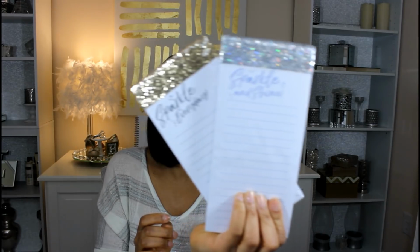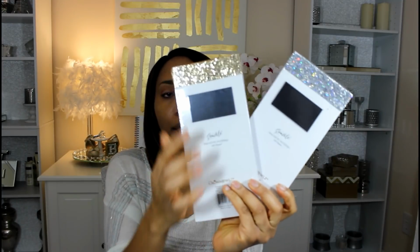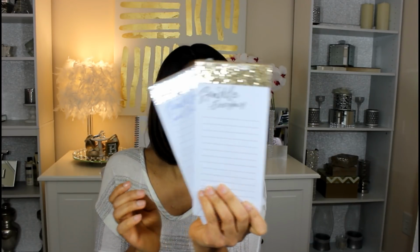Look at these guys. These do not look like they came from the Dollar Tree to me. They are so cool. And the best thing is they have the little magnetic strip back here so you can put them on your refrigerator if you wanted to. And I just really love the little sayings on them. It says sparkle and shine on the silver one, and on the gold one it says sparkle every day. So I thought these were really cute, and only $1. You can't resist picking these up.